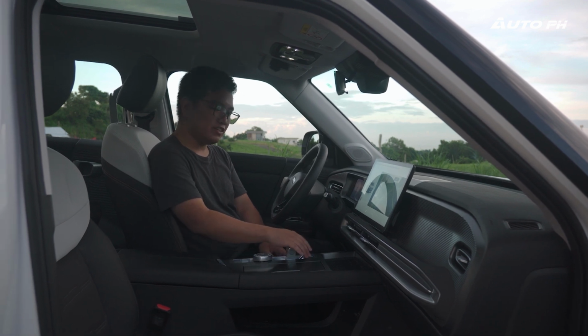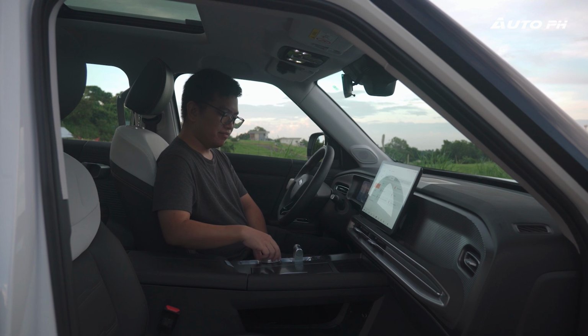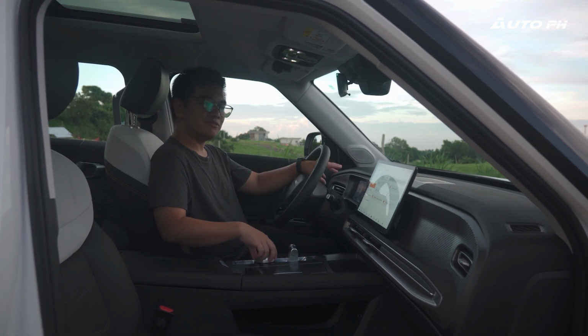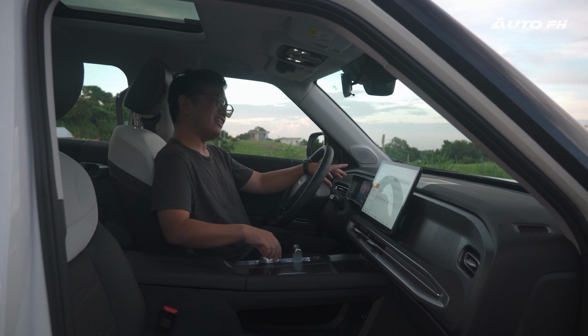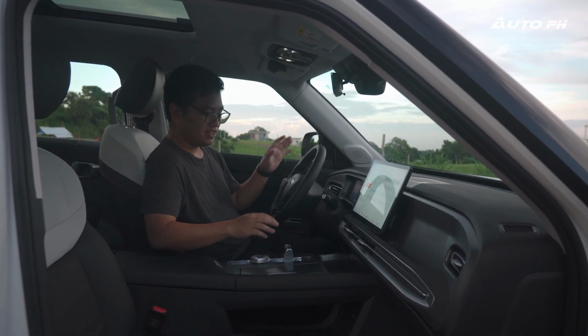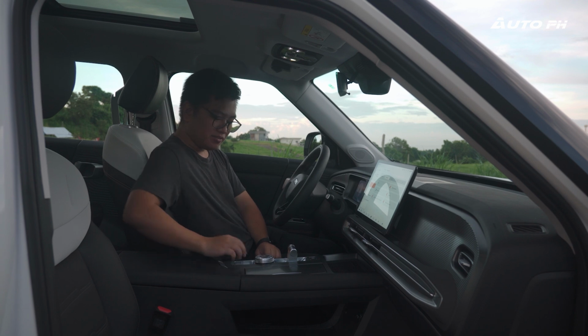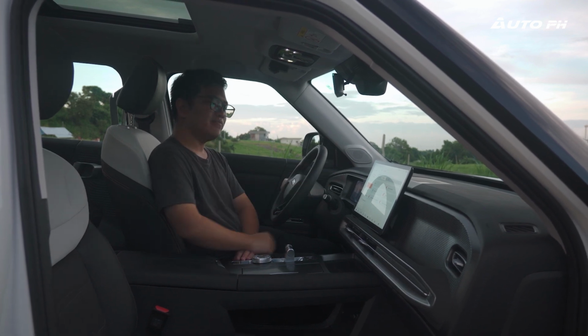Our start button is also over there, and this knob over here is the driving mode selector. If you turn it, you will see it here on the instrument cluster. We have snow mode, sand mode, muddy road, wading, interesting, sport, and eco mode. So that is what we have over there. Also, our parking brake is over here. Not sure if this has auto hold, it's probably somewhere here in the screen.